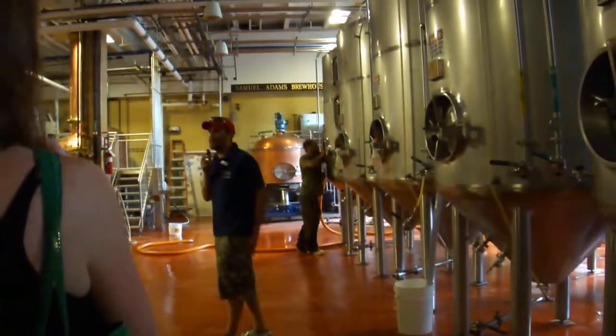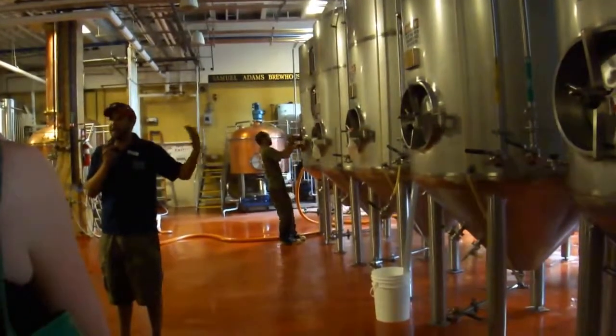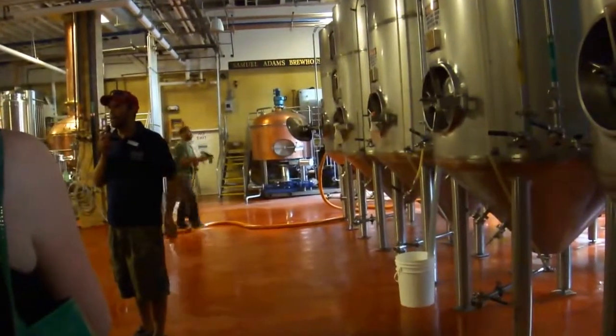I'm just going to use Boston Lager as a quick example as I run you through this equipment, just because that is our flagship beer. We make it half the time. I showed you some of the ingredients in that beer, and we're going to focus on that beer a lot in the tasting room. So let's talk about how we make it.